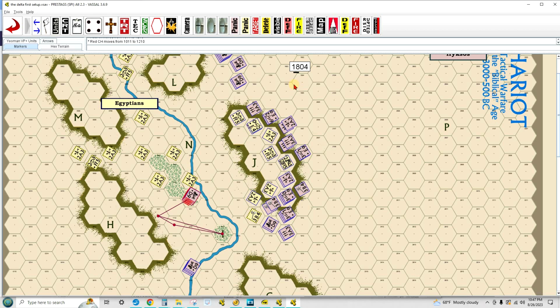And I will be doing comparisons with it and the game Ancients and also Command & Colors Ancients, which are a little bit different, but I think they kind of both are these generic systems for ancient warfare. Anyway, that's what I've got.